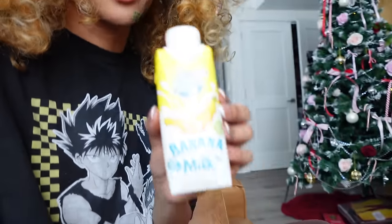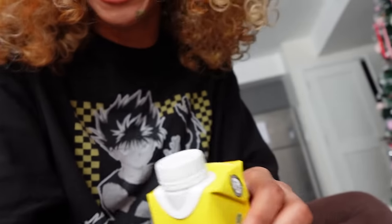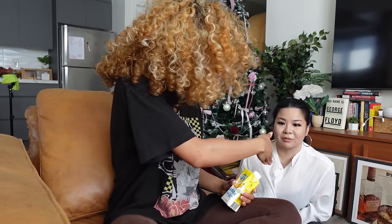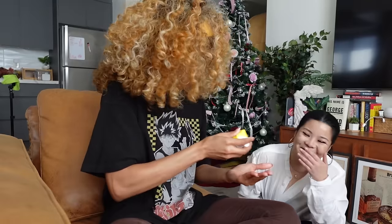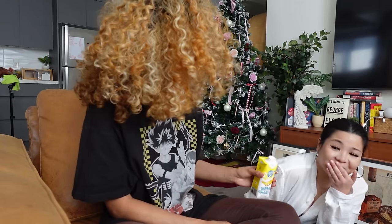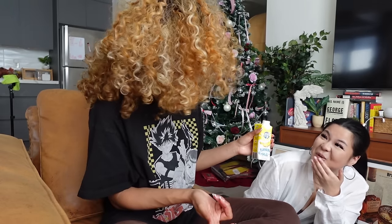So. Okay, I got this banana milk at the store. But I don't like bananas, so I don't know why. Do I have to shake it? $5. That it tastes like ass. Really? I don't know. Well, now I'm gonna pretend I like it. I'm scared it was gonna go everywhere. Should I smell it? You want to smell it? Does it smell bad? No way. It smells like artificial banana. You do not think that smells good. No, it does not.